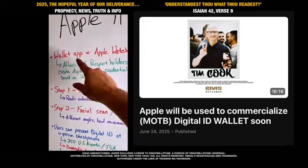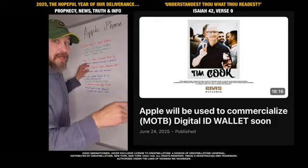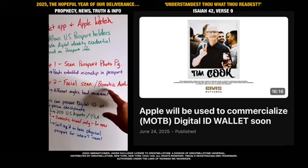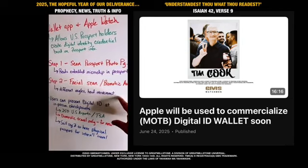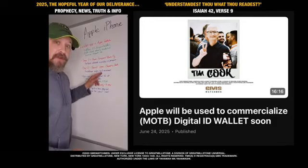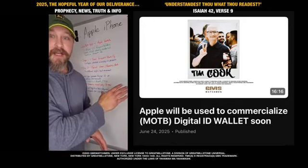When iPhone users do this, step one is you're going to scan your passport photo page, and that's also going to read the embedded microchip in your passport. If you didn't know already, there's an embedded microchip in every US passport. The second step is it'll give you a facial scan, so your biometric authentication. It's going to scan your face from different angles. It's going to require you to do different head movements. This is the step of collecting biometric data, giving it to a private company like Apple.